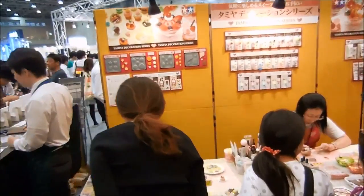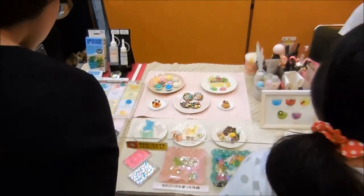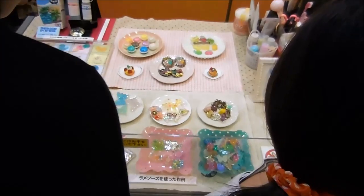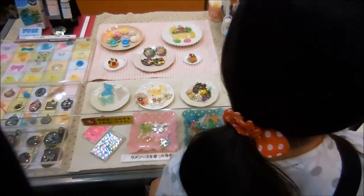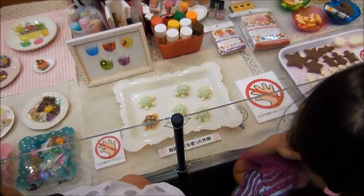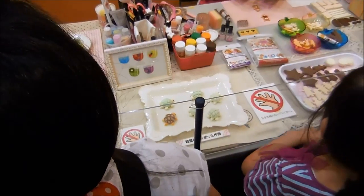This is Tamiya's decoration series, the sweets. Really neat stuff. I did a video of this with my daughter at the Shizuoka Hobby Square. It's got making pancakes, little tarts, different pastries. Looks like melon pan. The turtle melon pan.